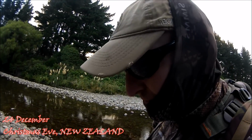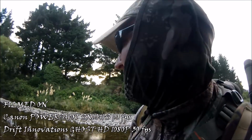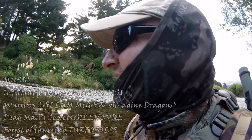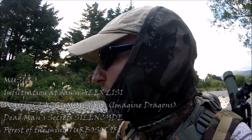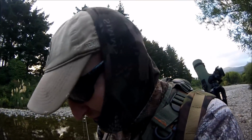Today we have come up to a stream that is running very low in hope of finding some brown trout. There's a bit of a drought going on at the moment. We need some rain. If anyone's got some spare rain, can you please send it my way? I'll make very good use of it. We'll put some more into here and things should tidy up a wee bit.